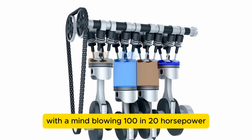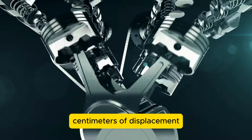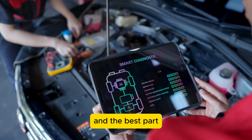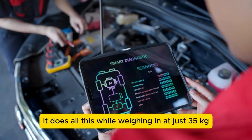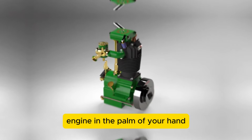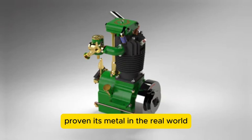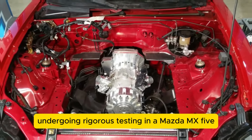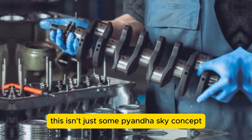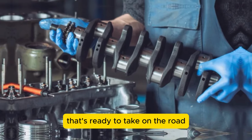With a mind-blowing 120 horsepower unleashed from a mere 500 cubic centimeters of displacement, this engine packs a serious punch. And the best part? It does all this while weighing in at just 35 kilograms. It's like having a race car engine in the palm of your hand. And the crazy thing is that this powerhouse has already proven its mettle in the real world, undergoing rigorous testing in a Mazda MX-5. That's right, folks, this isn't just some pie-in-the-sky concept. It's a real-life innovation that's ready to take on the road.